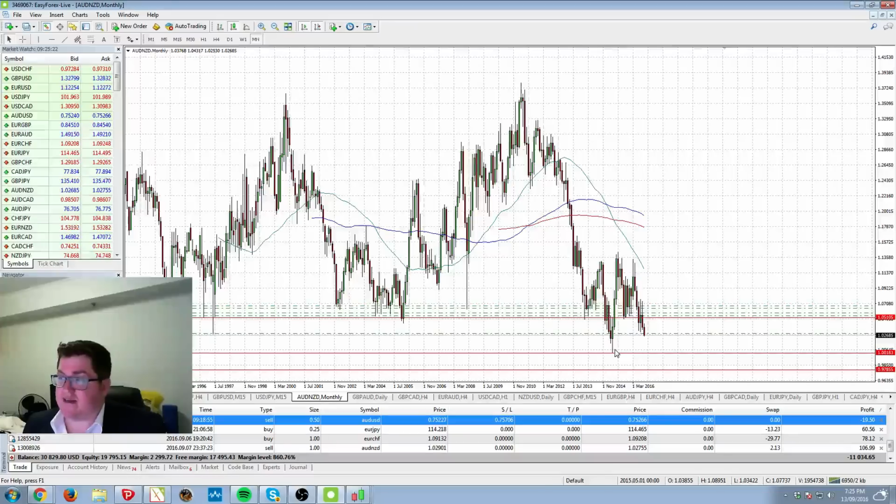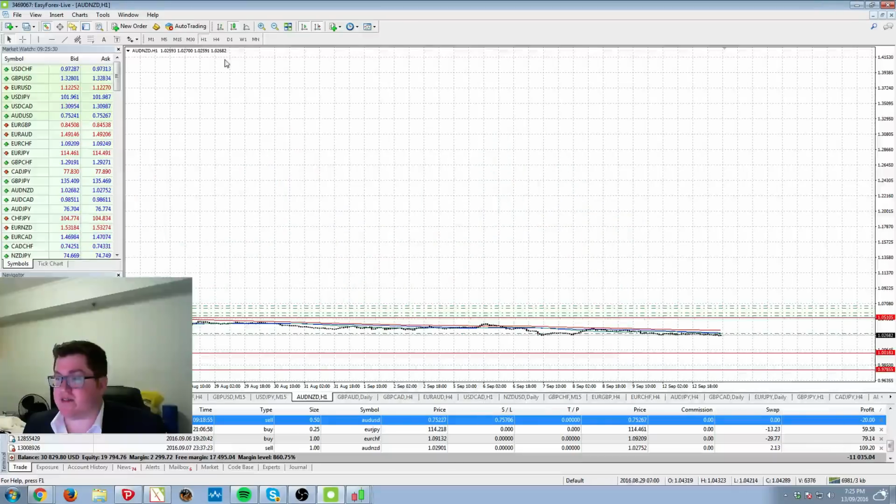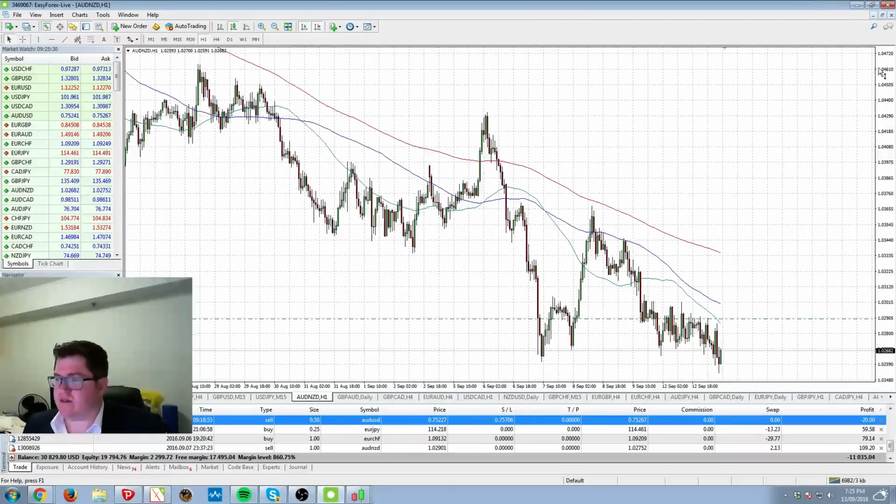I understand that. I do want to get into it as well. I did at the 105 level, but you can't argue with the price action. Price action is just incredibly weak at the moment, and the fundamental reason to rally just doesn't seem to be working. So, what can you do? You gotta wait. You gotta wait for things to line up.